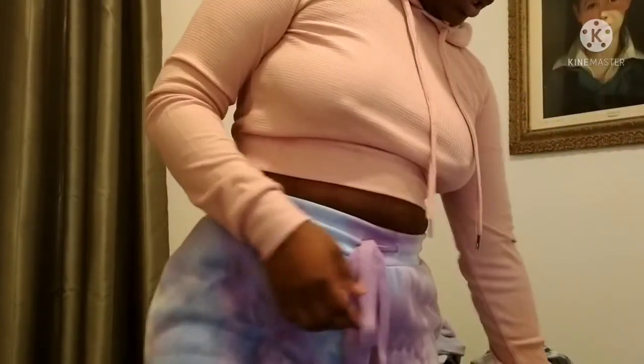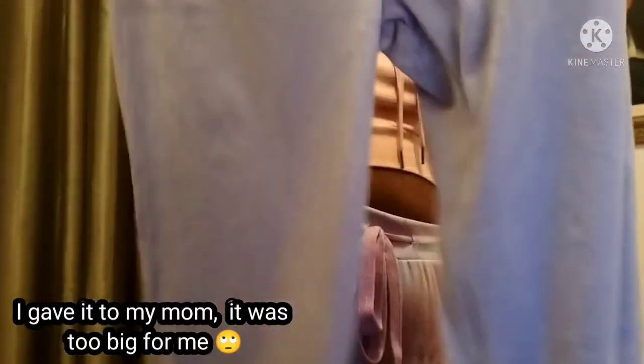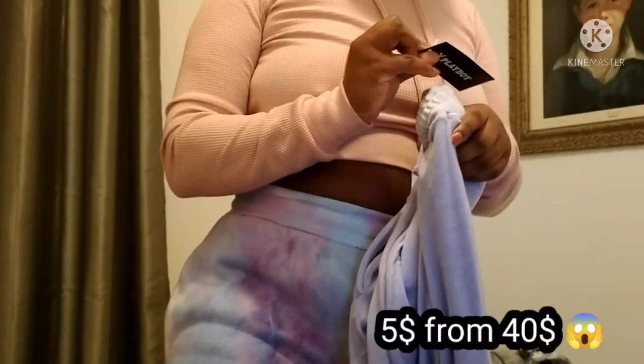And I also got the matching pants for it. So this I got in a size medium for the top. And then I got a size large for the bottom. I don't know why. It's actually very big. I might have to give it to my mom, or I'll just wear it like that. It's straight, and it's also velvet, and it's so soft. And this is also $40, $40 a piece.